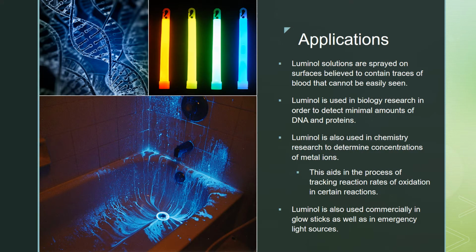Besides its use in forensic science, luminol has other applications. In biology research, luminol is used to detect minimal amounts of DNA in proteins. In chemistry research, luminol is used to determine concentrations of metal ions. This helps with tracking reaction rates of oxidation in certain reactions. Furthermore, luminol is used commercially in glow sticks as well as in emergency light sources.